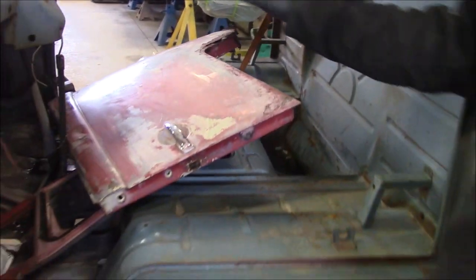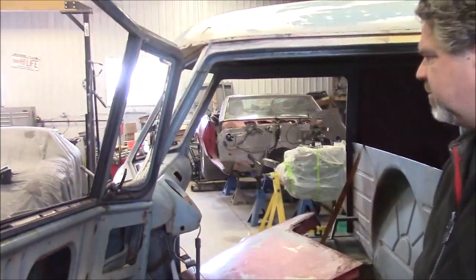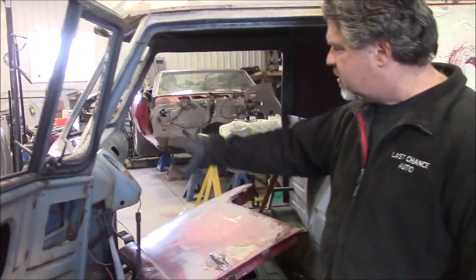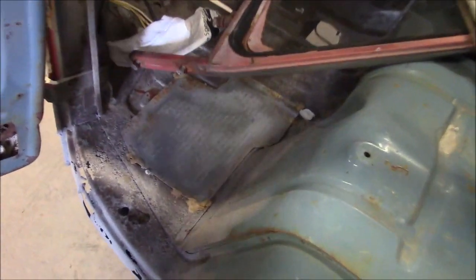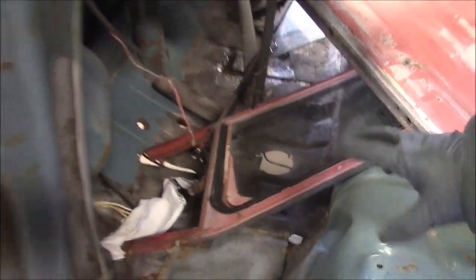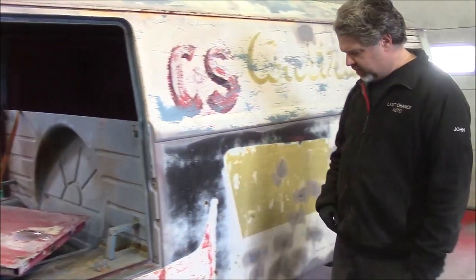The client has basically stripped it. Some of the glass has been broken, which we'll deal with a little bit later on. But most of the components have been removed. The floors are rotted and going to need replacement. Sorry, I should have probably moved all that out of the way, but there's lots of Swiss cheese in the floors, so we have a supplier to replace with the factory correct looking metal. So it's here for a lot of metal work, obviously.